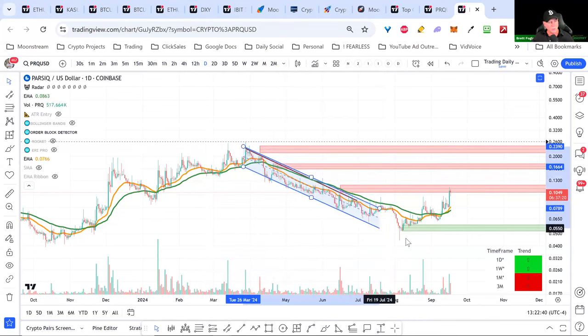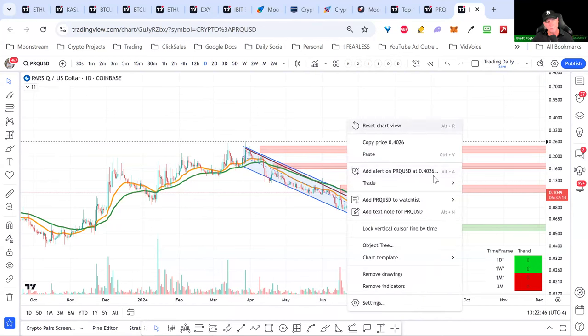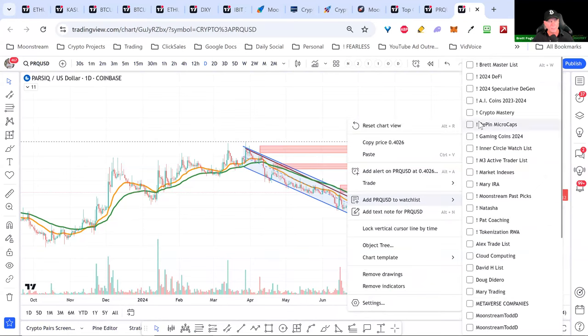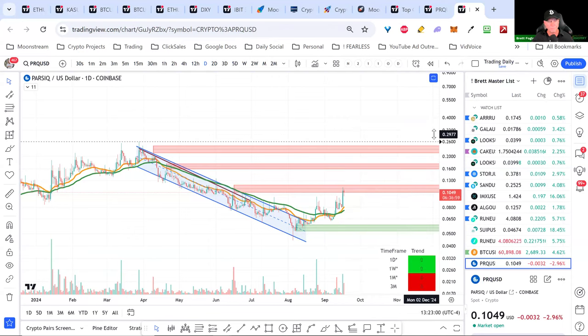So you can see how these things can really turn around. You can see I had that channel drawn on the Coinbase chart previously. So it's been on my watch list before. And I'm going to add it to my watch list. We're going to add it maybe to our speculative degen watch list, and our entire Retire Rich inner circle watch list. Hey, we'll keep an eye on it.